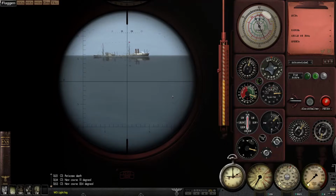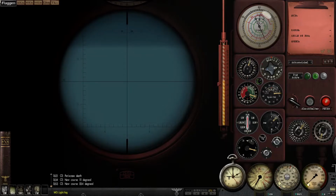Right, there she is. Okay. Didn't need to raise the periscope quite that high, but I'm gonna set the speed to 0 here. And to start, I will just set one torpedo about, I wish I could set the depth. Oh, I can actually, from this screen. Okay. Set it to about 4.5.